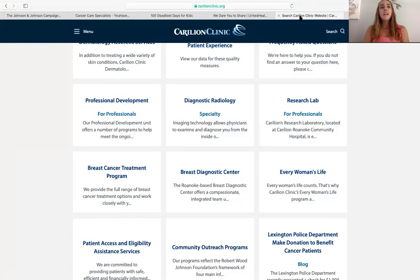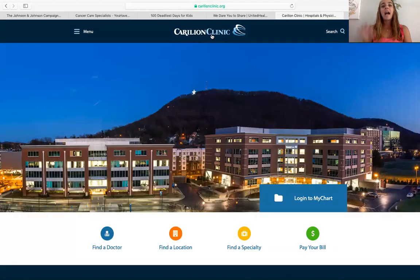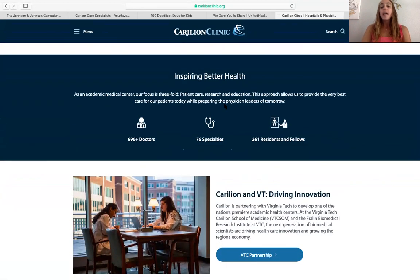The next one is the Carilion Clinic. And they did a campaign that was all about hashtag YesMamm. This was all about saying yes to mammograms. So they wanted to make sure that women were taking care of their bodies, making sure that they were getting the annual mammograms or the every 3-year mammograms based on what their doctor had said. They also provided screenings at that location throughout Western Virginia.